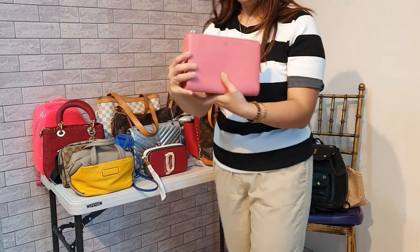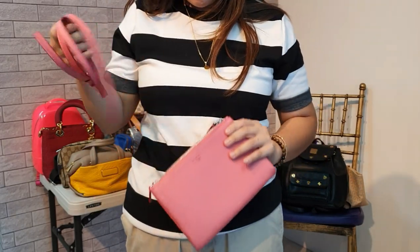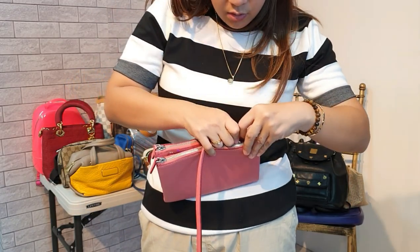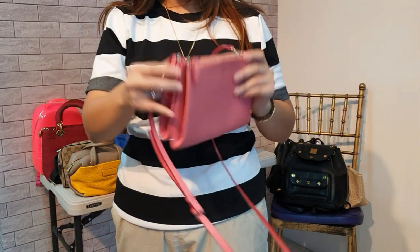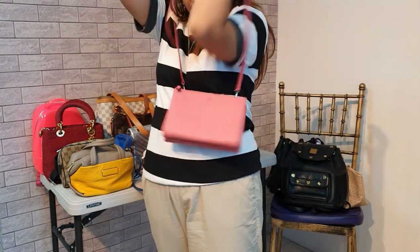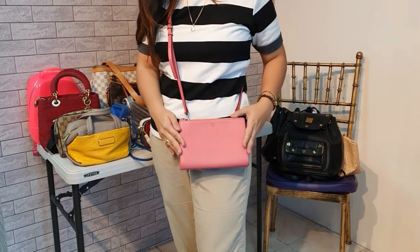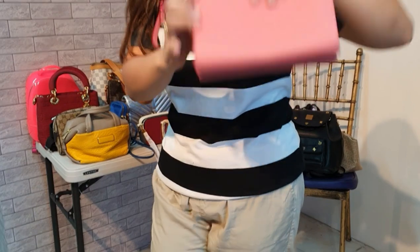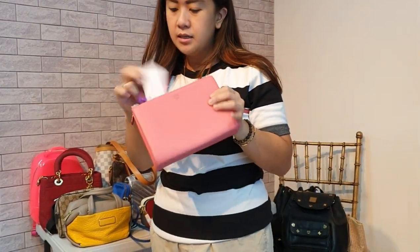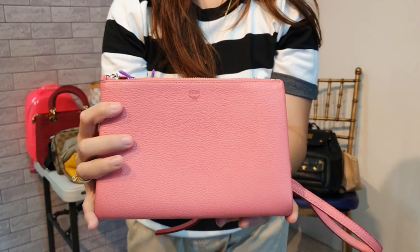We have a cute MCM double zip crossbody bag. So crossbody dahil may long strap ito. This one is in like new condition, as in parang bago. And the color is similar to old rose siya. Hindi siya sobrang dark, pero parang ang closest color niya is old rose. Yeah. So, double zip. Ito yung itsura niya. Pero madali lang matanggal yan. Promise. Okay? So this bag, I'm selling this bag for only 10,000 pesos. Okay, 10,000 pesos for this MCM double zip crossbody bag.